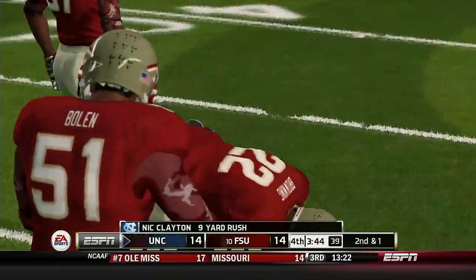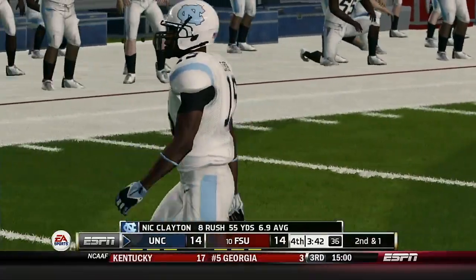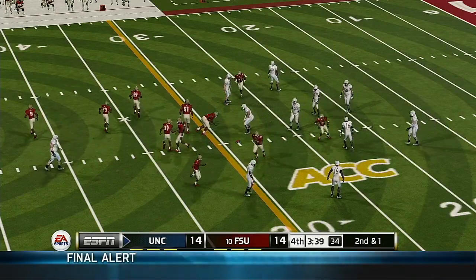And he's tackled at the 29-yard line. That's a deep line on the play. That brings up second and one.